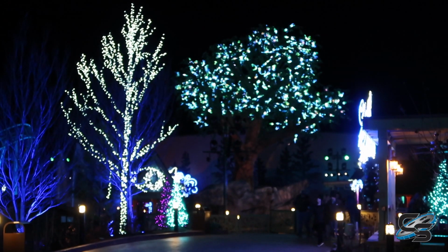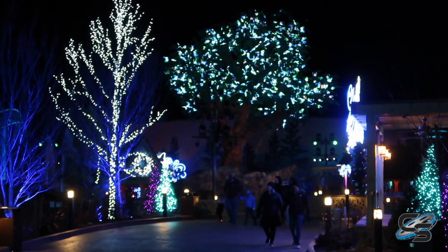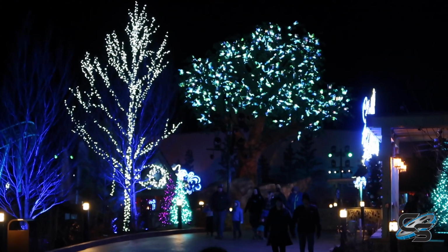And holy cow, look at that tree. I mean, both of them really. Yeah, you have the one with all the butterflies, but then you have the one where they've wrapped, I mean, every branch in lights.